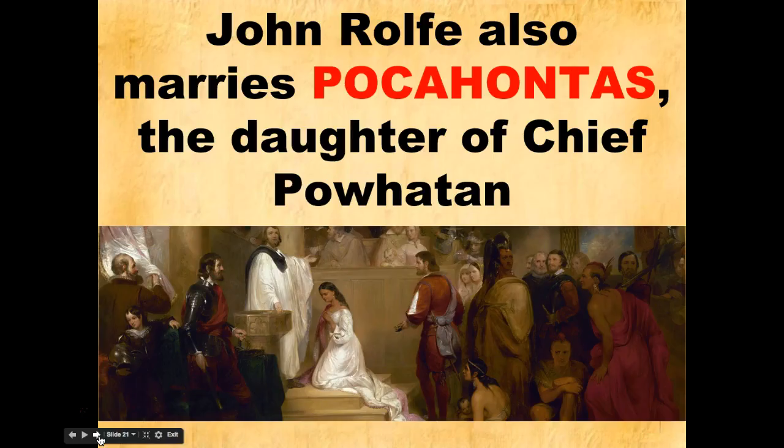Now, the other major contribution that John Rolfe has to Jamestown is that he marries Pocahontas. Pocahontas is the daughter of the local Powhatan chief. And so when John Rolfe, essentially one of the leaders of the English settlement, marries the daughter of Chief Powhatan, it creates an alliance between those two groups. So this helps out with trade. It starts to eliminate difficulties as far as the Native Americans attacking the English or the English attacking the Native Americans. So once they become married, this becomes a very close connection between the two groups.